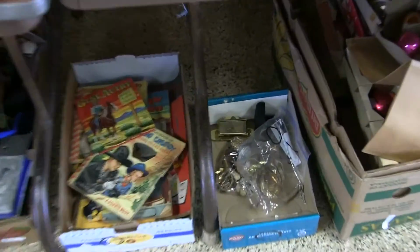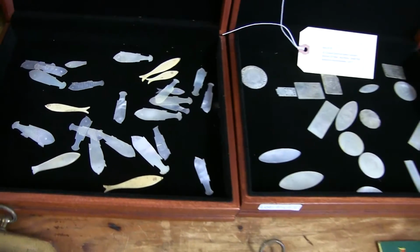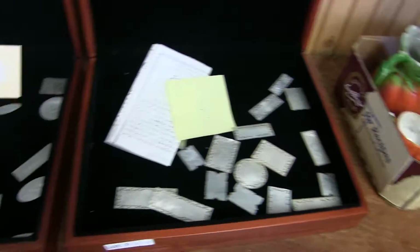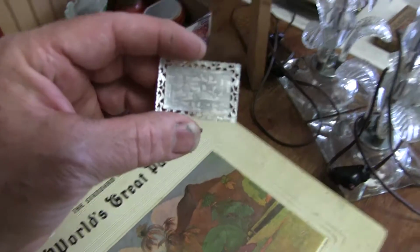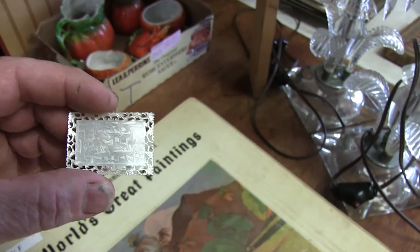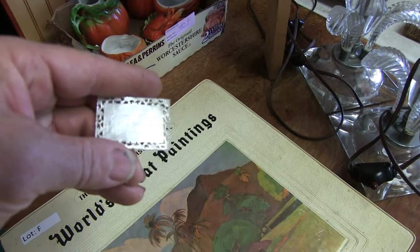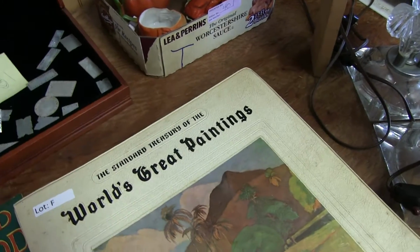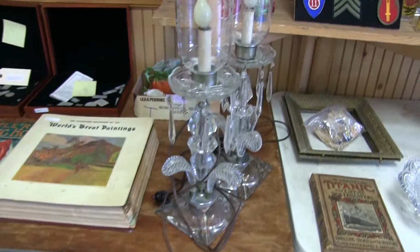Oh my God, I ain't seen one of these. These are Chinese Oriental game counters, mother of pearl, and I doubt you'll be able to see this, but they are absolutely beautifully carved. It's almost as if they have some sort of transfer method of doing it, but I don't think so. These here are the lamps.